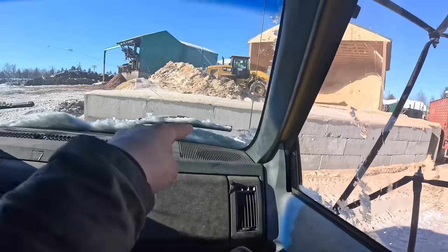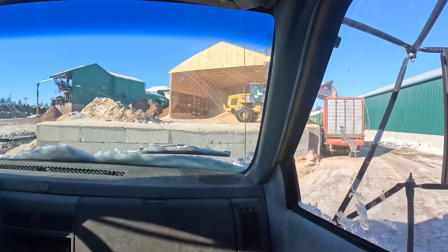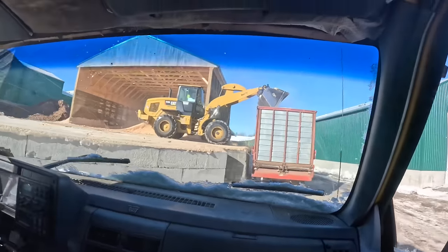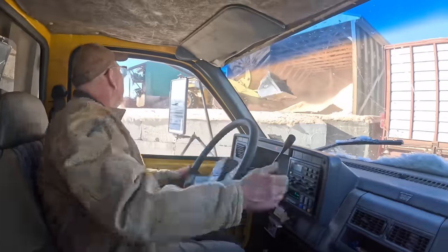Like all the crazy edging. And that's what he calls the loader. Crazy man, Edge. He is really good though. He loads in like what, like 10 minutes, if that? Yep.